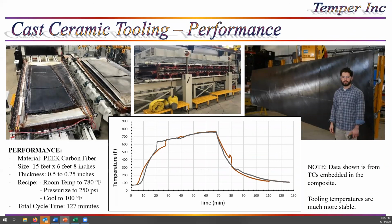This chart shows the first large panel produced. It was produced from a PEKK FC carbon fiber material from hand-cut tape that was hand-tacked together. This multi-thickness ply drop part had final part thicknesses between 1/4 and 1/2 inch thick, and the physical dimensions of the part are 5 feet by 15 feet in length. In addition, this tool was successfully run for an advanced material composition between 780 and 790 degrees F. That material is not commercially available.